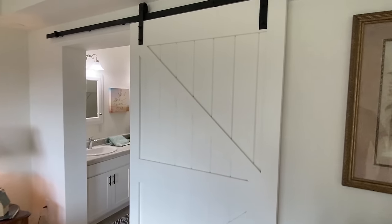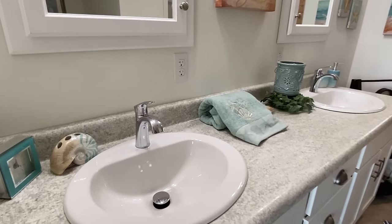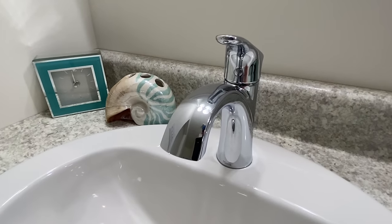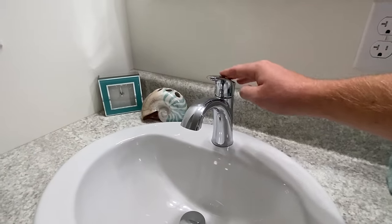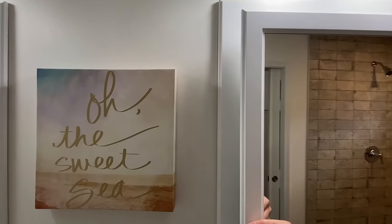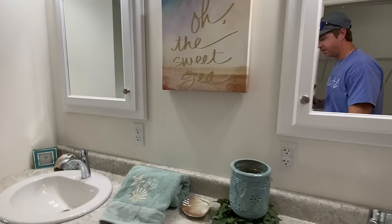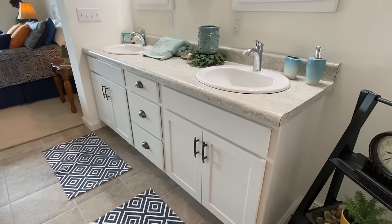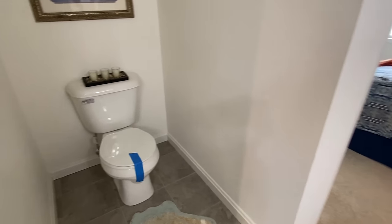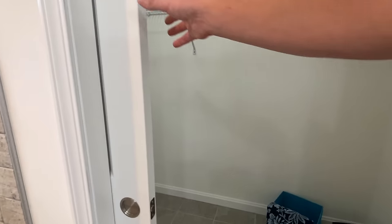Okay, walk into our main bath. We've got this barn door here that you can slide shut. We're gonna leave it open. I wanna show you these kitchen sinks. Boy, I'm gonna show you these sinks. We've got very nice faucets, like how they're really tall. And then also look, medicine cabinets behind both of these mirrors. Pocket door into our closet.